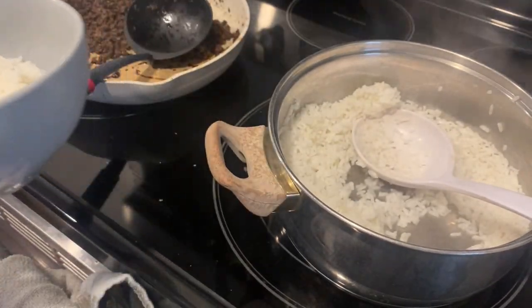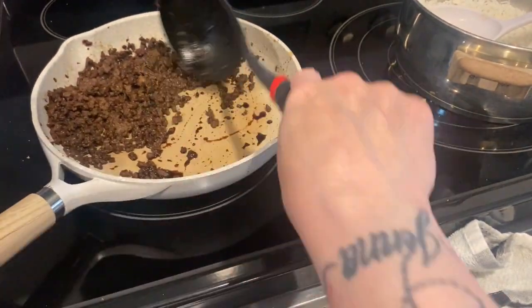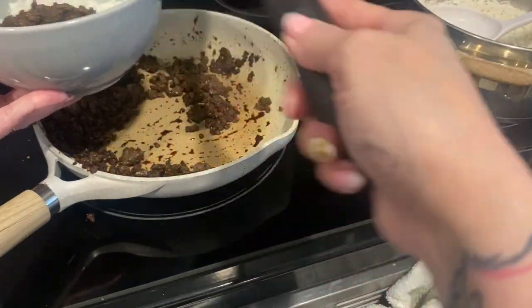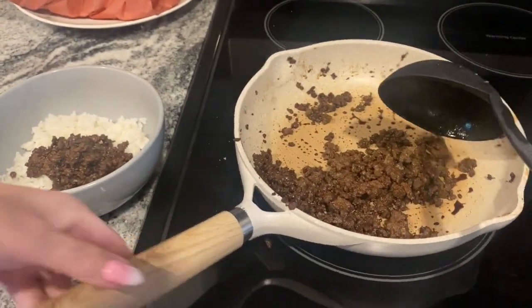This recipe, when we halved it, turned out to be a perfect amount for Jimmy and I. There was some left over, but it was very, very good. I tend to bulk up on the meat more so than the rice, just in order for it to fit my macros. But it was so good. And here it is all completely done.